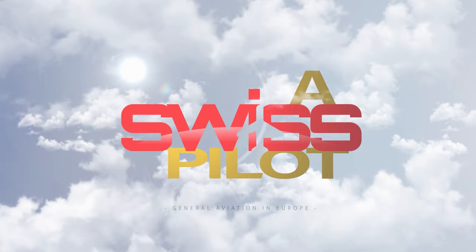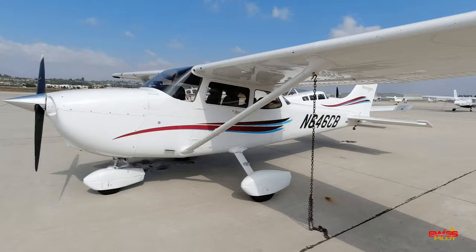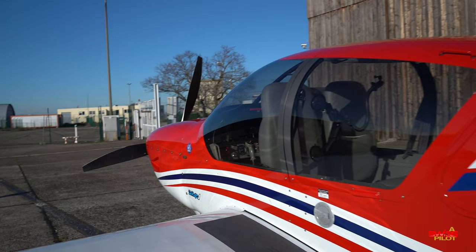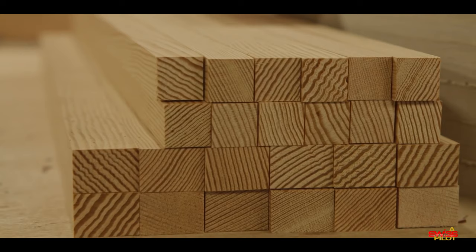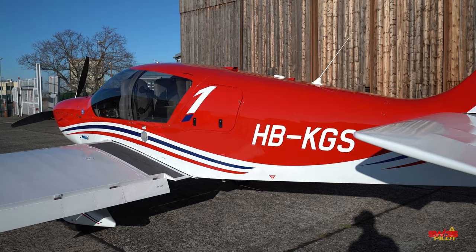Let me talk you through this plane a little before we set off for the flight. If you wanted to compare this to other planes in this segment, you'll soon come across one thing that sets it apart from the competition, which is the material it's made of, which is wood. Yes, I know what you're thinking, like, this belongs in a museum and shouldn't be promoted as something modern. But don't you judge too early.